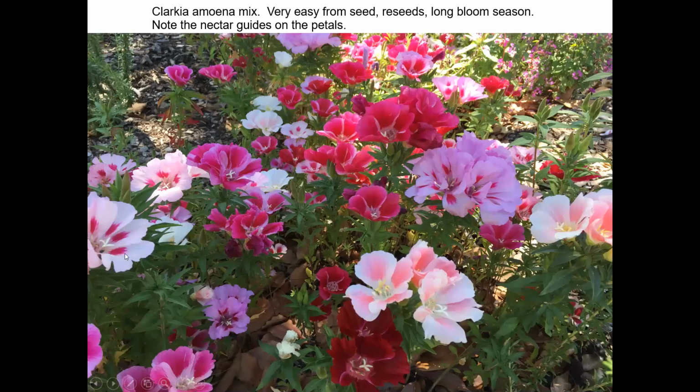Another fun one that I like to put in the garden, Clarkia amoena mix here. Super easy. I just toss these seeds onto the ground. And you can see beautiful colors. They just look fresh and lovely. These different colored petals are nectar guides showing the bees where to go. Just a lovely plant.